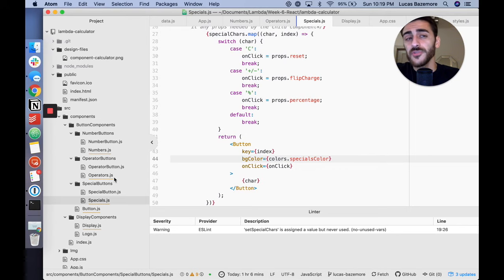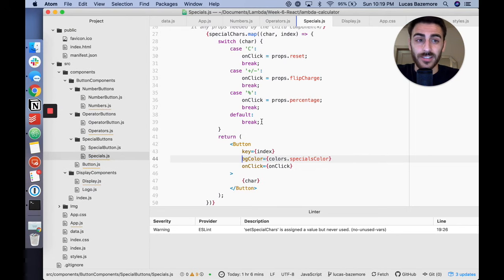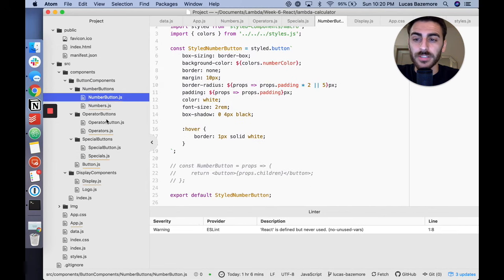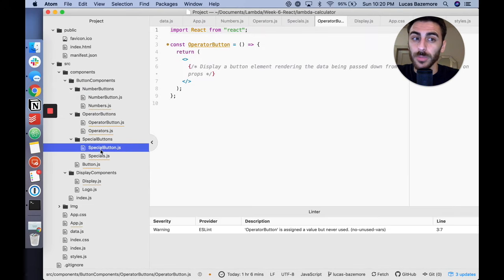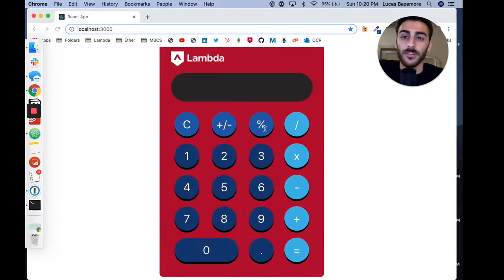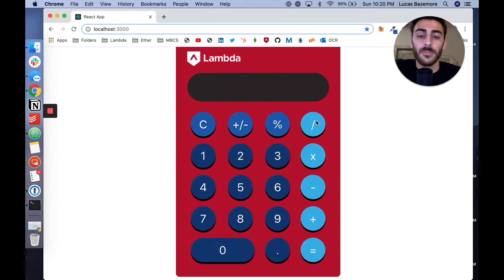So this was actually a really tough project, and I'm curious to see how they wanted us to do it, because they wanted us to build it based upon a number button, an operator button, and a special button that would all be different buttons. But I was like, no, I can just use one button, color it differently, and then do my thing, which ended up working out better, in my opinion, because I was able to control the buttons how I wanted to. And then doing some styling and getting this to look the way I wanted to.